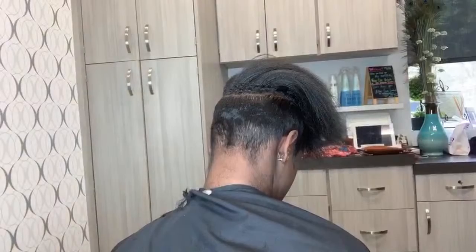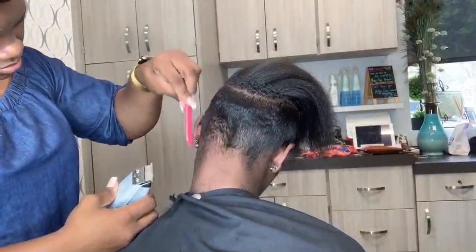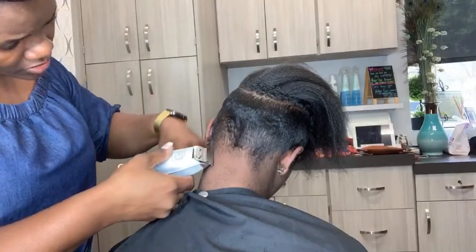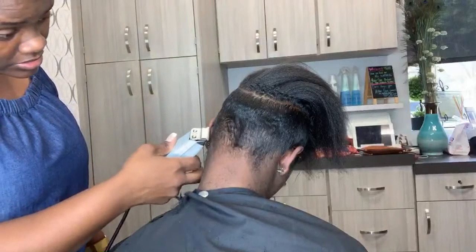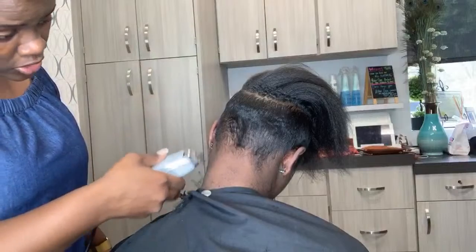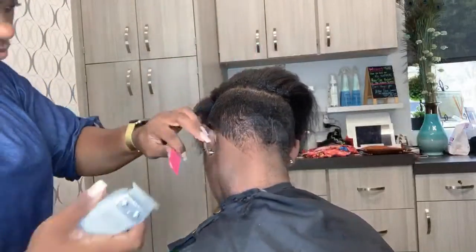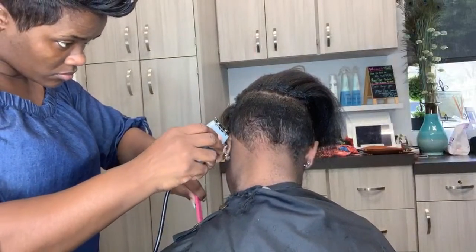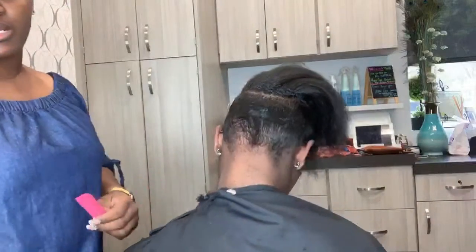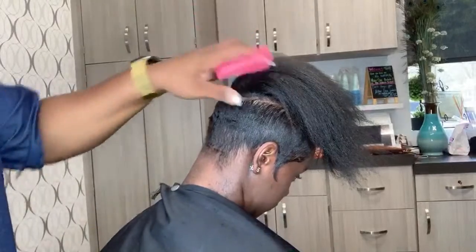So then we'll take our edges. Take this one. So even though there's no hair down here, the hair that you can't see, there is actually hair there. So you still have to edge it up and then you'll begin to see your line. And if you notice, I did not touch her sides yet. I didn't touch her front yet. I work in sections. Once I'm done with the section, that's when I move on.